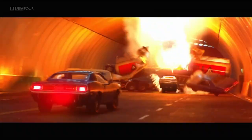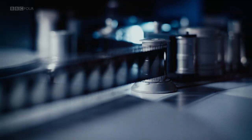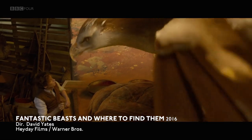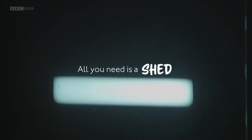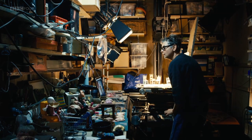British animation has always been hard to pigeonhole. But now it is many things. World-beating kids' TV. Blockbuster visual effects. But its handmade heart hasn't disappeared. You just have to know where to look. You still don't need a lot of space for an animation studio, just somewhere big enough for your camera and your ideas.